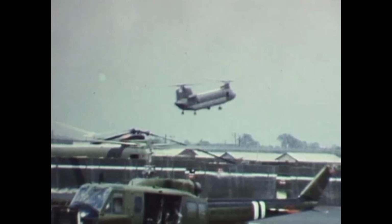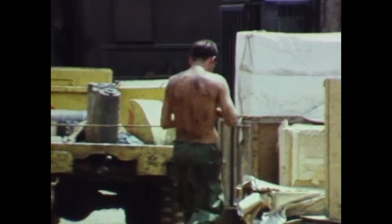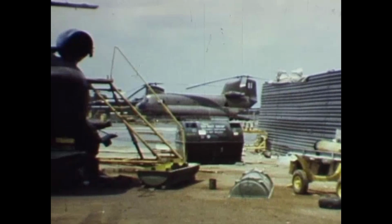If a bolt here comes off. Yeah. Just kind of show around the... That's the repair area.